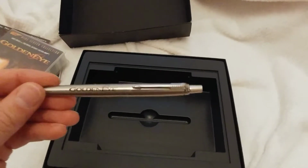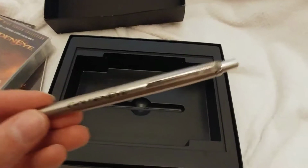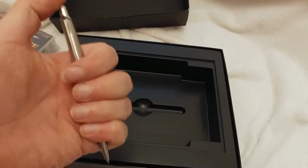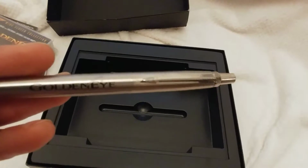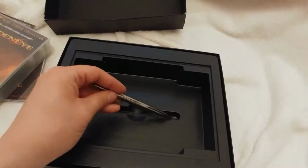This is not a replica, it is the Goldeneye pen, the Parker pen that was seen in the film. Obviously 3 clicks arms the grenade, and another 3 disarms it, as you remember in the film. And this one was really nice because it came with the actual logo on there as well, and it's nice that in 21 years this thing hasn't faded.